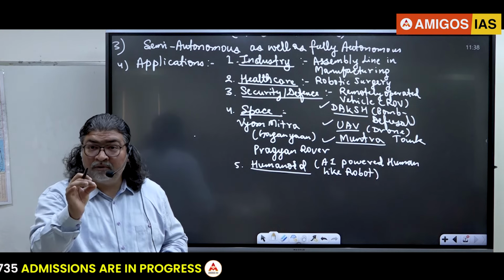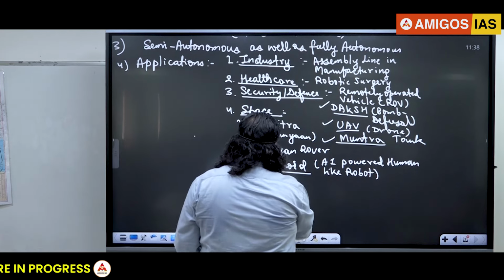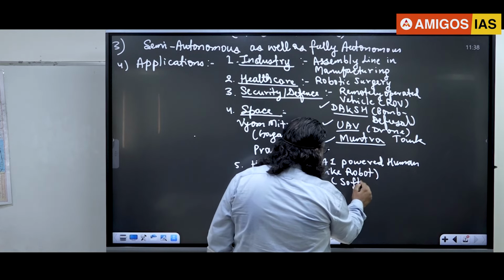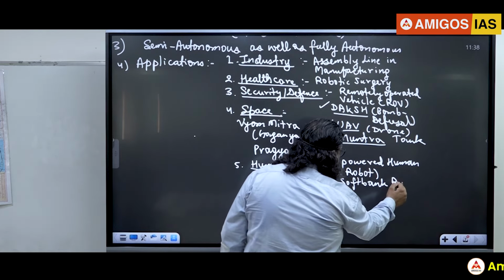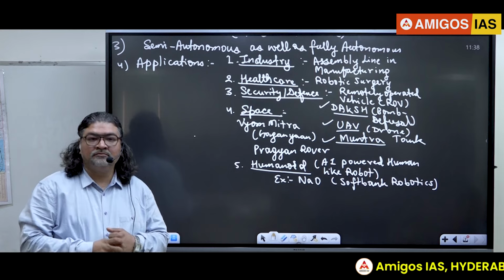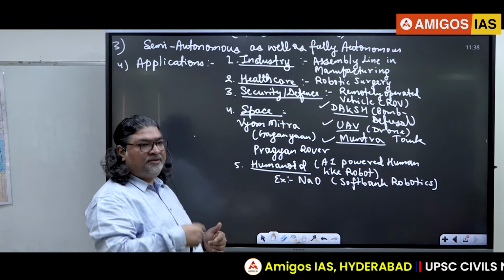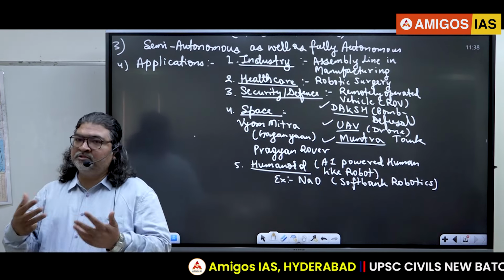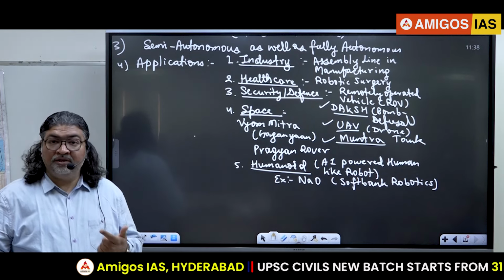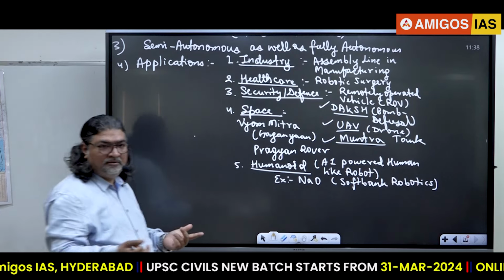And I'll give you one very good example of a robot which is widely used worldwide. Here the example is Nao. It's made by SoftBank Robotics. Nao is a widely used robot. See, it can walk. It can run. It can do all tasks that humans do. Then I'll give you one an Indian company has developed: Mitra. Mitra, you know, means friend.